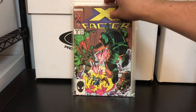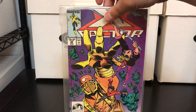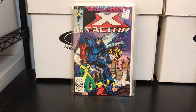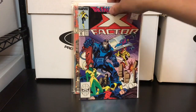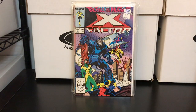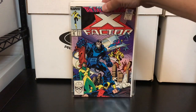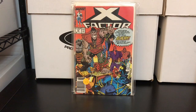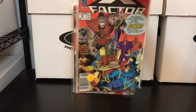But yeah, I think the trick again with X Factor is they're not necessarily hard to find, but they can be a little more challenging to find in the condition that you want. There you can see 24 is one of the really significant keys. That's the first cover appearance of Angel as the Horseman of Death, but here's number 25. And 24 was the final issue that I was able to, at some point, obtain to have the entire volume.